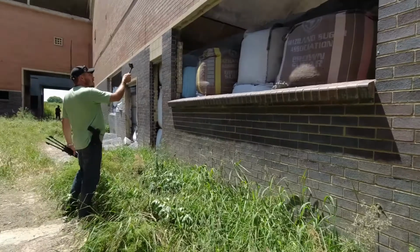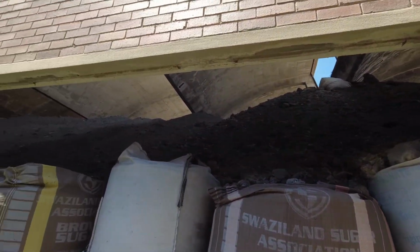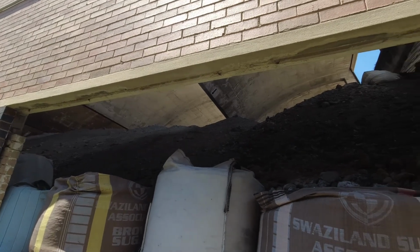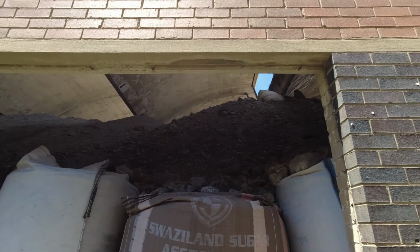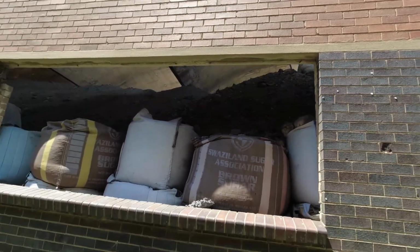Yeah, it's a lot. I wonder how they got this in here. Yeah, that's stacked to the ceiling basically. Look, you can climb up there, but it's going to be a mission. I mean, how safe is it going to be? No, I wouldn't try.